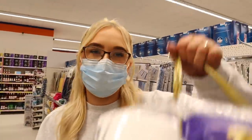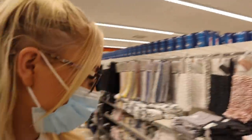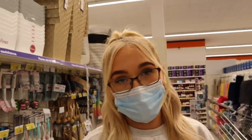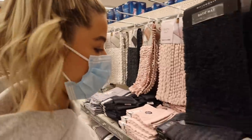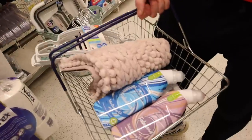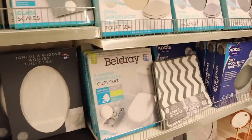What are you getting? Actually, I quite like that. You need them. They didn't have the toilet roll Dinky that I wanted. I wanted some scented one, so that it makes a poo smell nice. Yeah, but they didn't have any. Erin's getting some new hangers, everyone. And a new bath mat. Because my visitors have ruined it. It was ruined before we came in. I saw it. Here are the toilet seat.